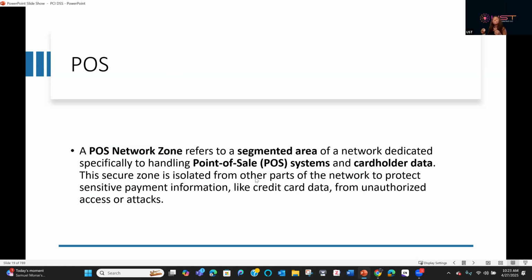Again, the POS network refers to a segmented area of a network dedicated specifically to handling point of sale systems, a POS network zone, and cardholder data. This secure zone is isolated from other parts of the network to protect sensitive payment information like credit card data from unauthorized access. Now, I believe it makes sense, and that's why we kept talking about segmentation.